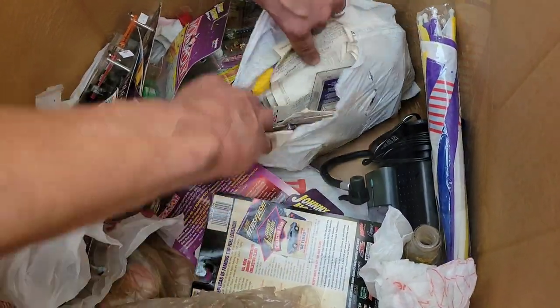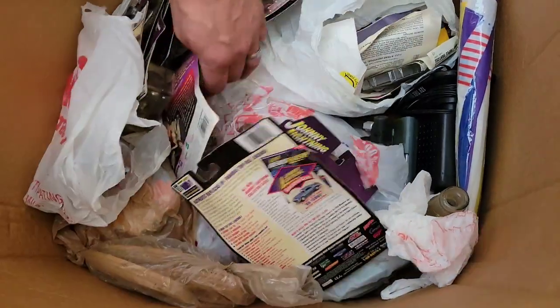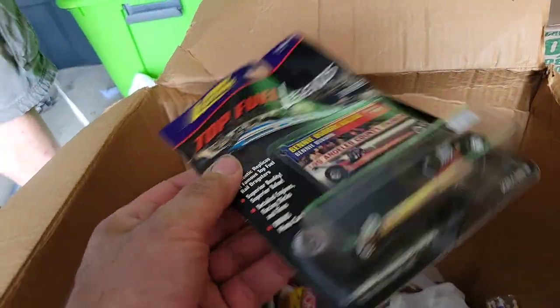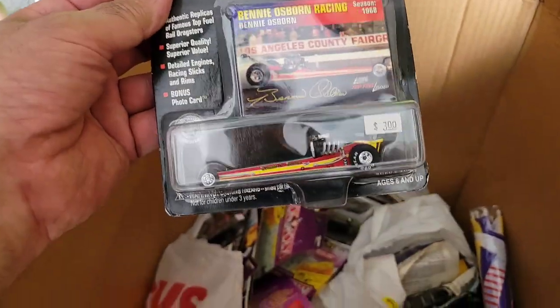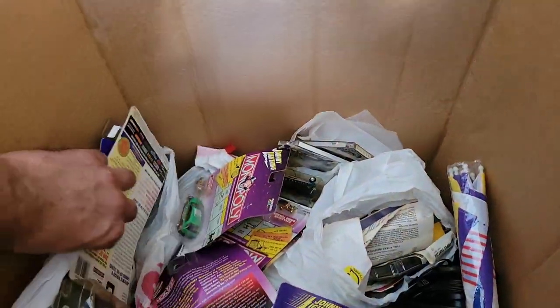Here's some CDs and tapes. More, there's Hot Wheels in there. And it looks like Mr. Potato Head stuff. Wow. Yeah, wow. But you sort of deplete the value of the collectible when you store it like this. But these things are still mint. The cars are still mint. Still money. Oh, yeah.